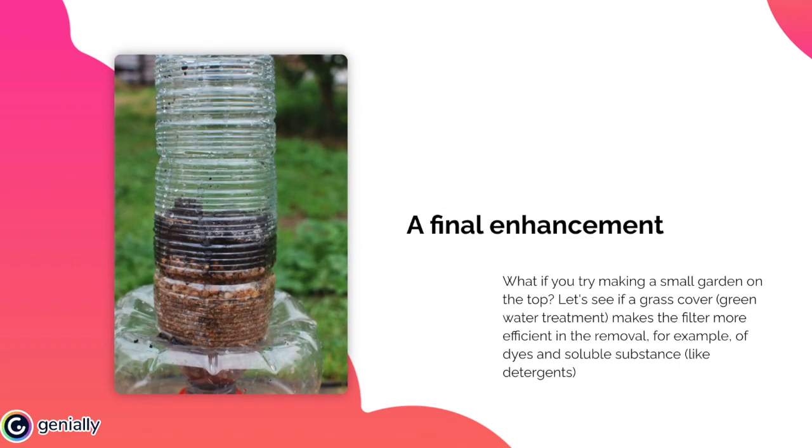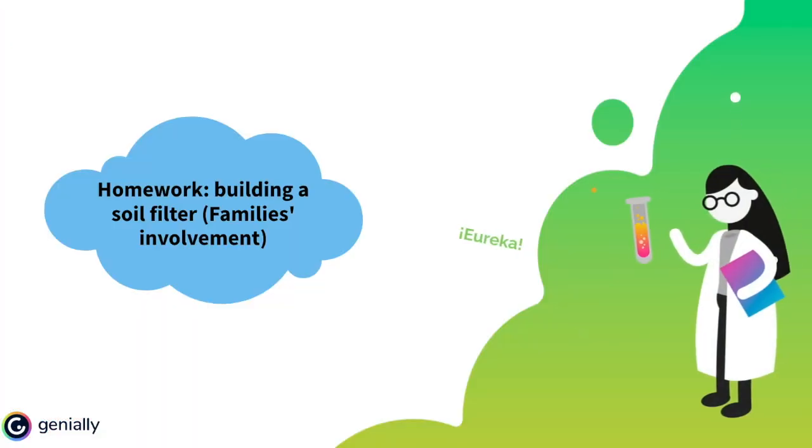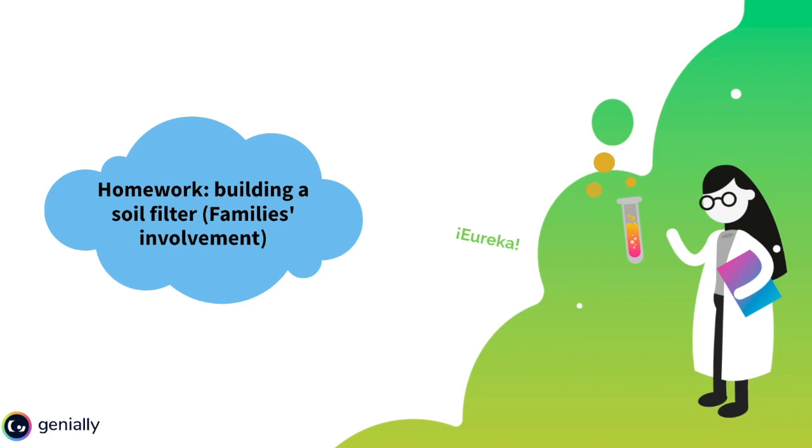But what if you try improving your filter? What other filling can enhance the removal of such pollutants? You'd better imitate nature, because very often nature is the answer. As homework, students will be asked to build a filter at home using other materials, again encouraging families' involvement. They will also have to record themselves, so everybody can see their work.